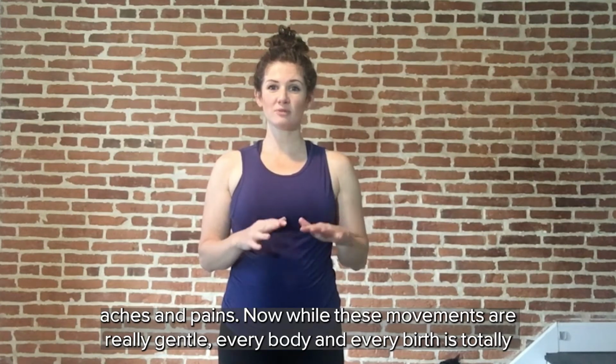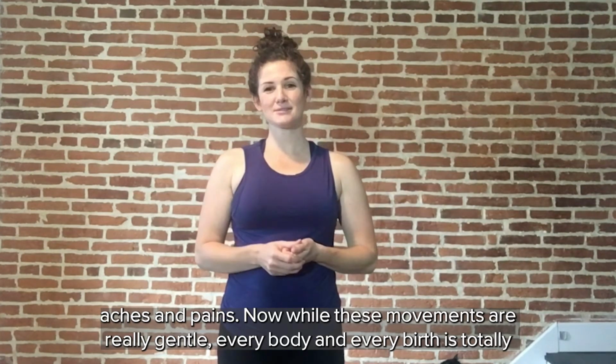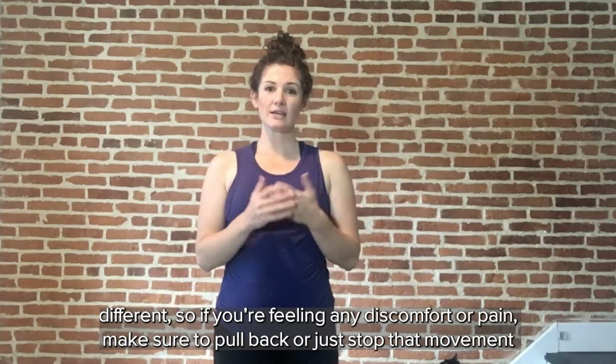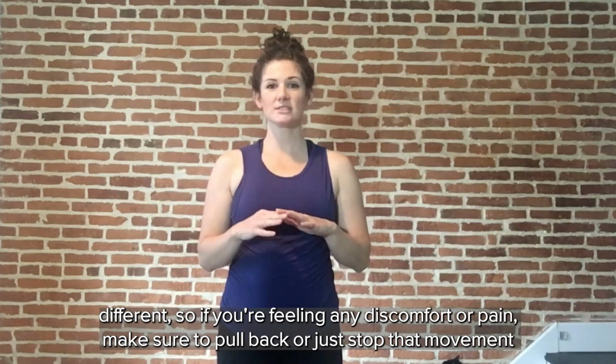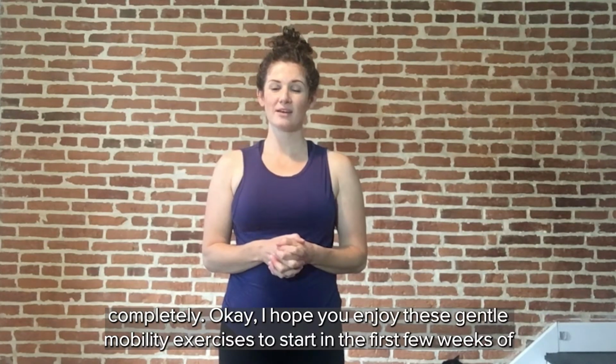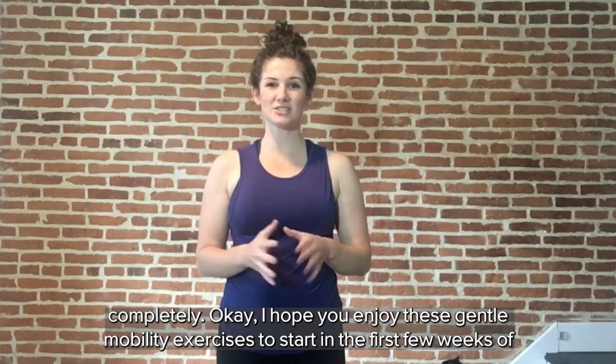Now, while these movements are really gentle, everybody and every birth is totally different. So if you're feeling any discomfort or pain, make sure to pull back or just stop that movement completely. Okay, I hope you enjoy these gentle mobility exercises to start in the first few weeks of postpartum.